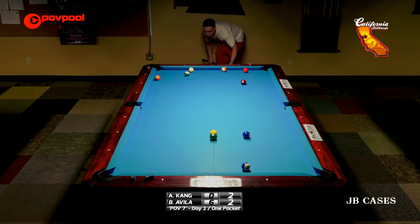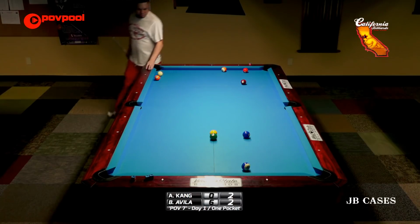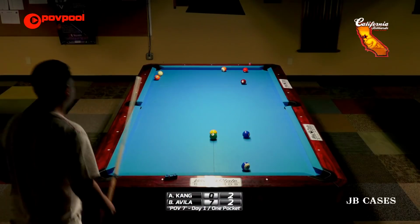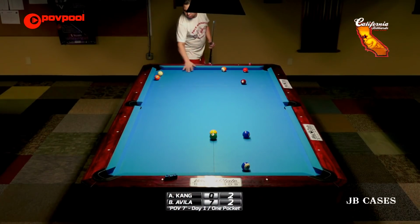Well, Bryce needs 2. He should get 1 for sure and come down and bank the 5 ball next. I see he's going to try and bank the 5 next. Make the 5 next. Yeah. I like to shoot this ball, roll down, and bank the other. That should be it. That should be it. It's a good shot. Yep. Bryce needs 1. Just make the ball and it's over. Should be over.